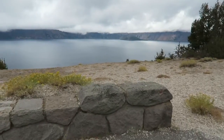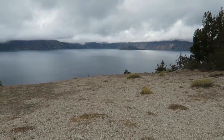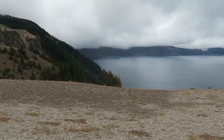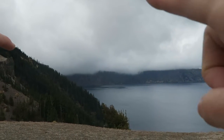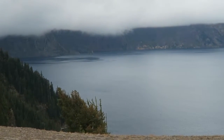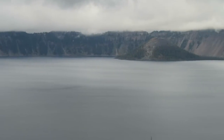Look how clear it's getting, you guys. We just stopped at another little overlook because it was so exciting that we could see the lake. So you can see Wizard Island there and Phantom Ship right there. So we were up there where it was all foggy. Yeah, we were up in that fog, which is why we couldn't see, but now we've come down a little closer. Brr, it is cold, you guys. There's the Phantom Ship a little bit closer, and Wizard Island.